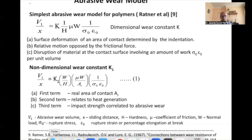So the first thing in abrasive wear is to indent. The second thing is to plow it and produce a wear flake, the wear volume. And the third point is to detach it or disrupt the material. So this is a nice way of giving an equation.